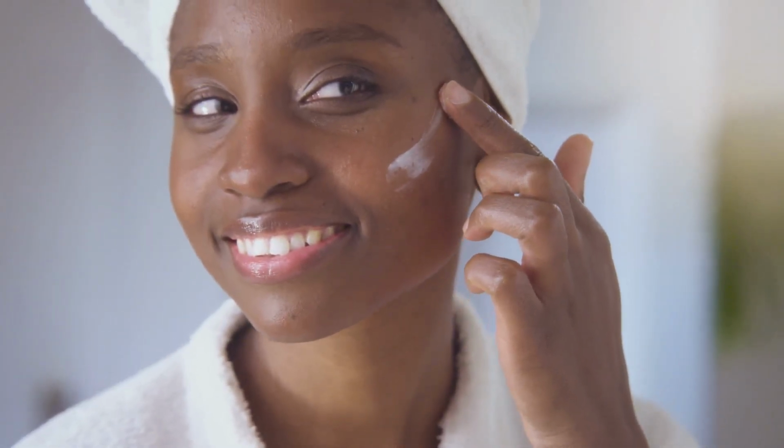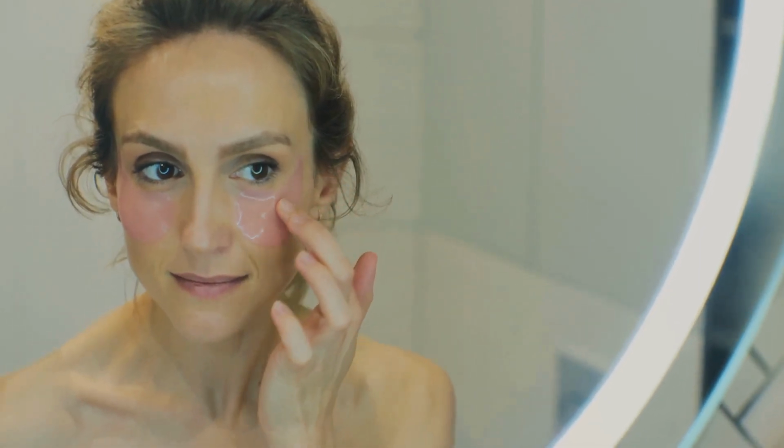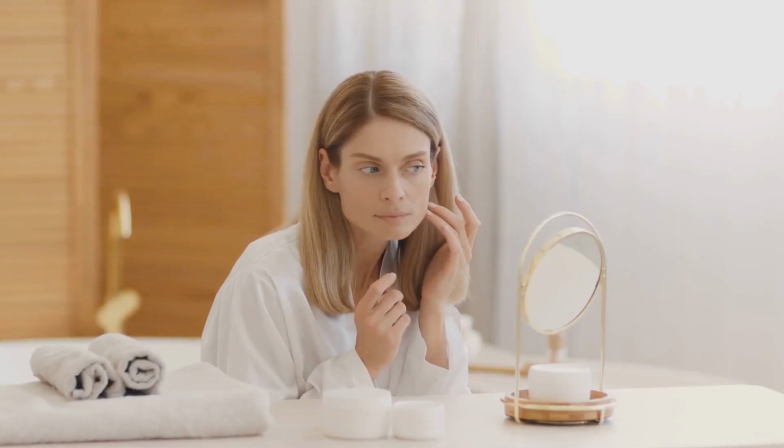When should you use the magic oil? Ideally, you'll want to apply it once in the morning and once at night for maximum benefits. However, you can also use it throughout the day if you feel your skin needs a little pick-me-up.